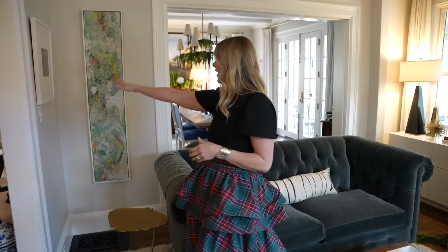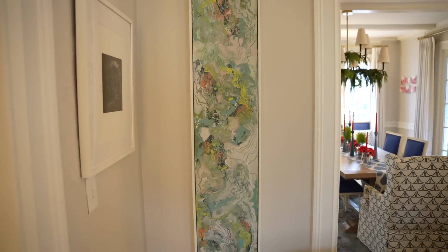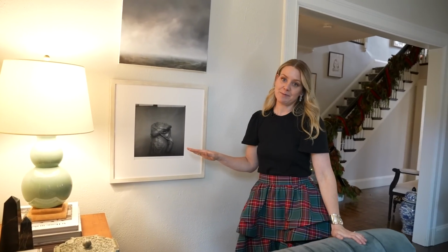But Pradeep Malde and his wife, Rachel Malde, are some of the most amazing photographers and have really honed the craft of platinum palladium printing. And so we've got a piece by Rachel over here, and then a wonderful painting. And then another platinum photograph over here by Pradeep.